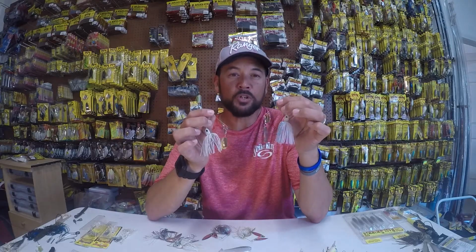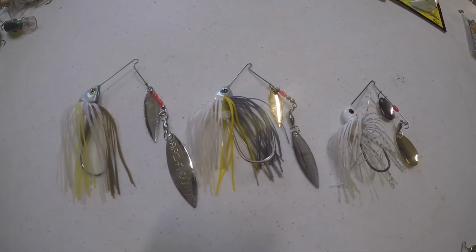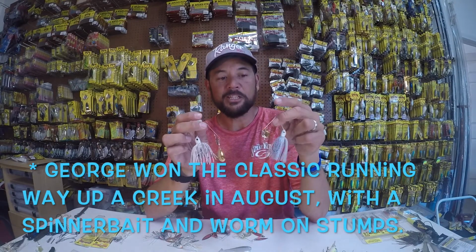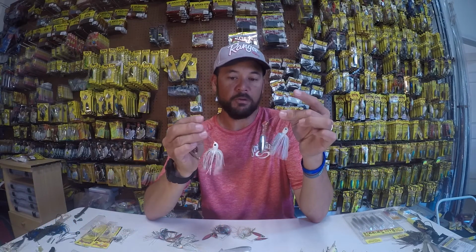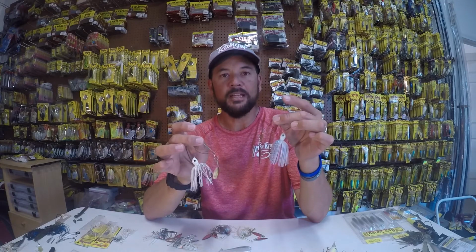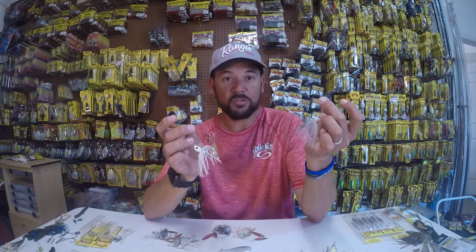I remember George Cochran won the Bassmaster Classic on Lay Lake, I believe. And he was throwing what they ended up calling the Mr. Money, which is basically a 1/4 ounce Strike King Premier Plus spinnerbait. This is basically roughly the size and the blade configurations. 1/4 ounce spinnerbaits really do work well and will catch you some bigger fish, as George Cochran proved.